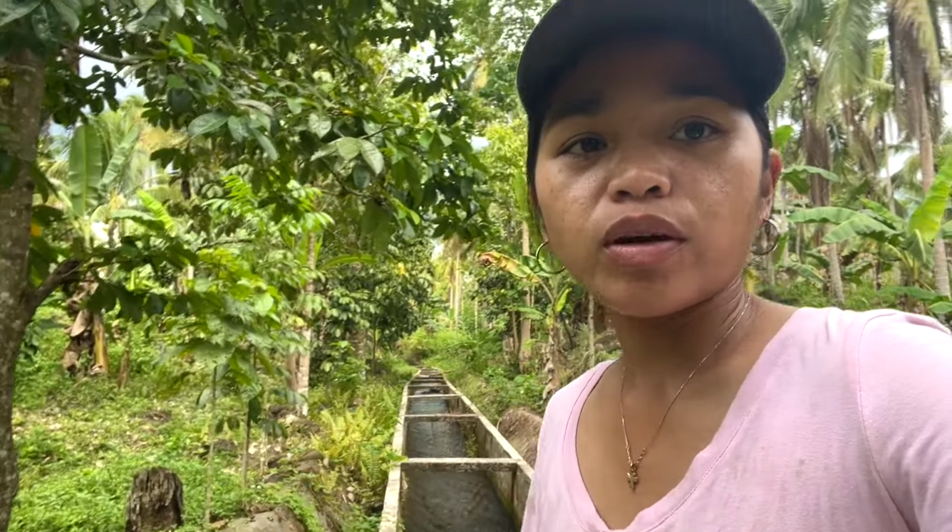Right here. Because the people before used this water for washing clothes, etc. But right now, that everyone has a water source in their houses, they don't use this water anymore. But I'm glad it is still functional. I thought it was already empty of water.